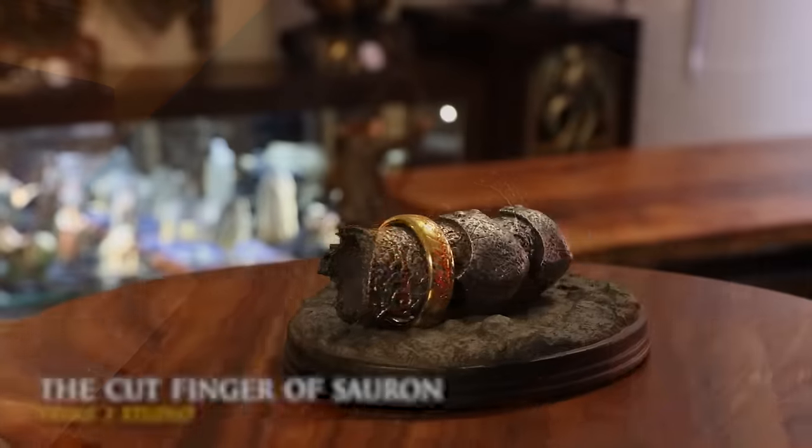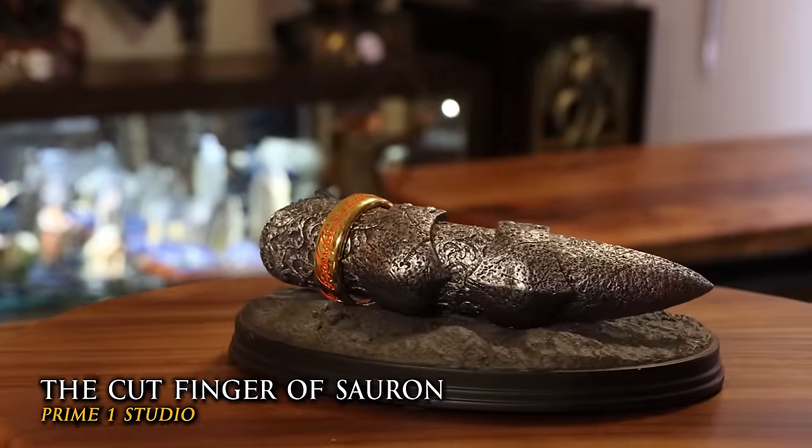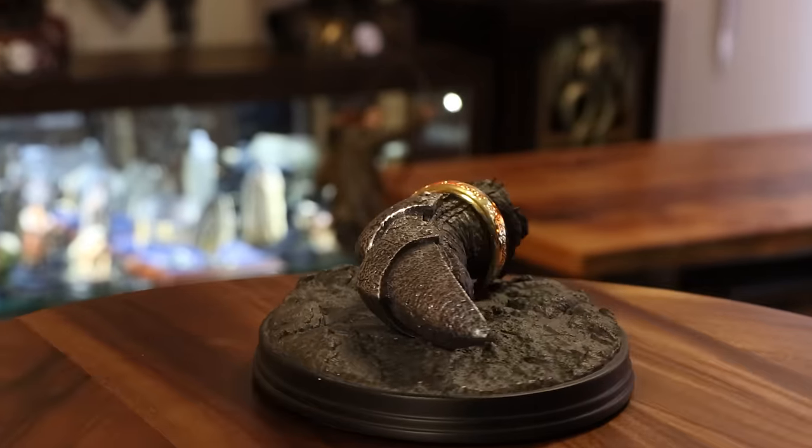And because I forgot, at the end of the right desk is the Cut Finger of Sauron with the Ring of Power by Prime 1 Studio, a bonus item that came with Sauron.